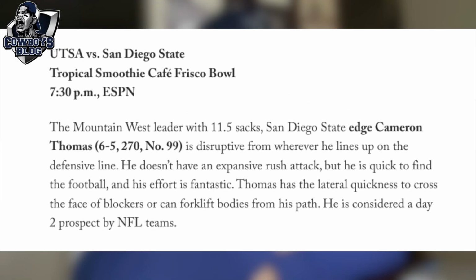Now, if you want to get a peek at him, he will be in the bowl game on Tuesday. They're going to play University of Texas San Antonio on Tuesday in the Tropical Smoothie Cafe Frisco Bowl. That's a long one.